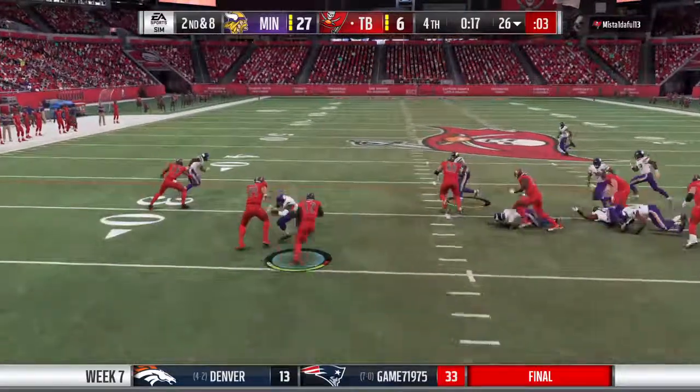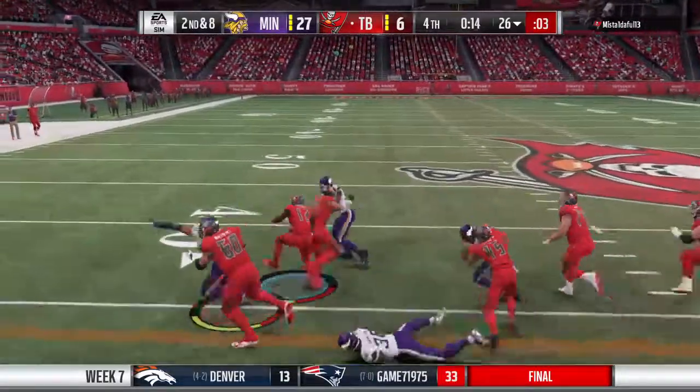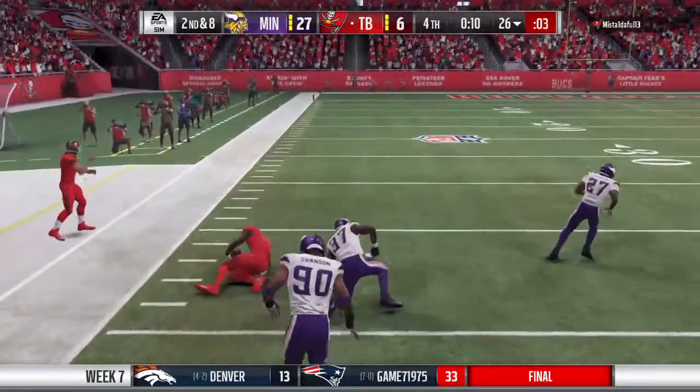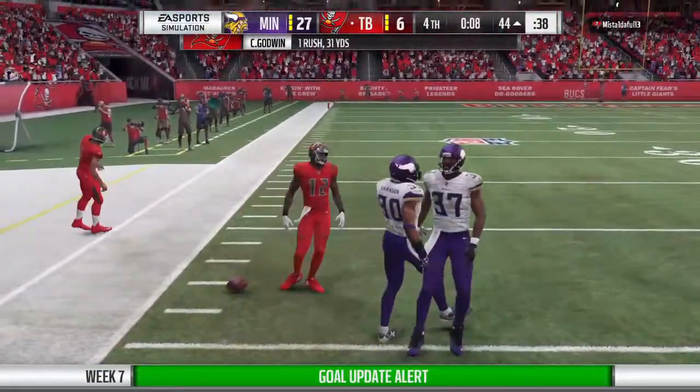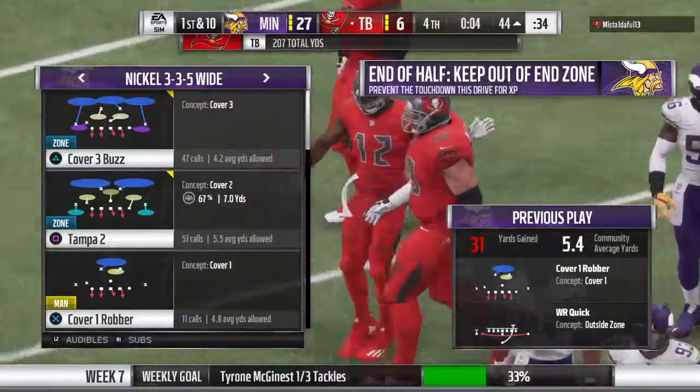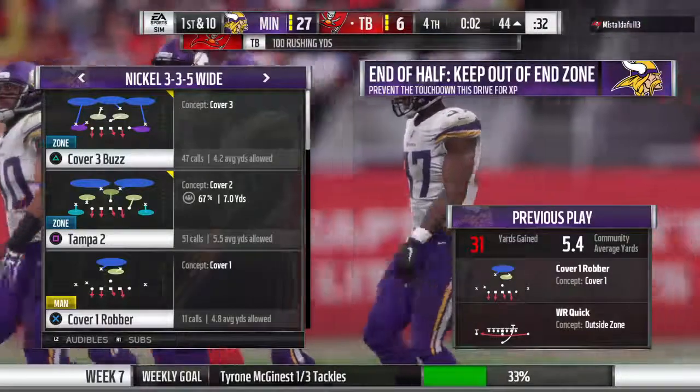Well, now they'll try the end around. Space to maneuver at the 40. And he's finally taken down, but not before getting across midfield and across the 45-yard line. That goes for a gain of 31.